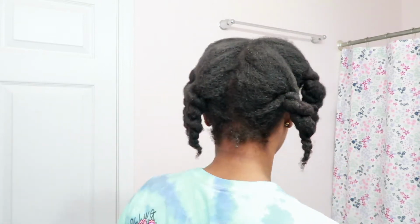Anyways, I'm actually going to go back in and detangle it a little bit more. I'm going to section it in 4, and then we're going to hop in the shower and wash this hair. Okay guys, so I am back and my hair is fully detangled. Now I didn't lose that much hair this time around, so that's good. I have it sectioned off into 4 sections, and now I'm going to hop in the shower and we're going to wash this hair. So come along with me guys, let's go.